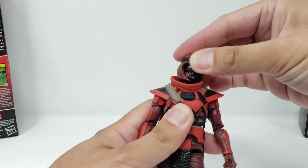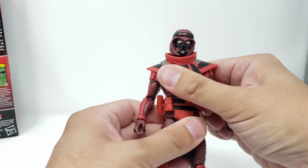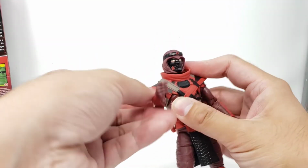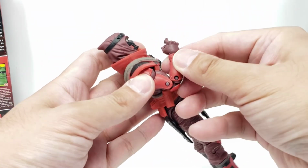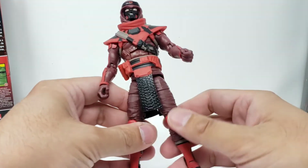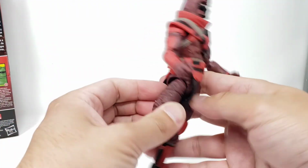You've got the head here on the ball joint. You've got the torso that moves this way as well as this way. Then you've got the shoulders, which can rotate. Again, the same bicep cut. Double jointed elbows, but this one moves more freely than the Hand Ninja. So you can move the wrists as you saw there. The legs come all the way out, almost all the way out this way.